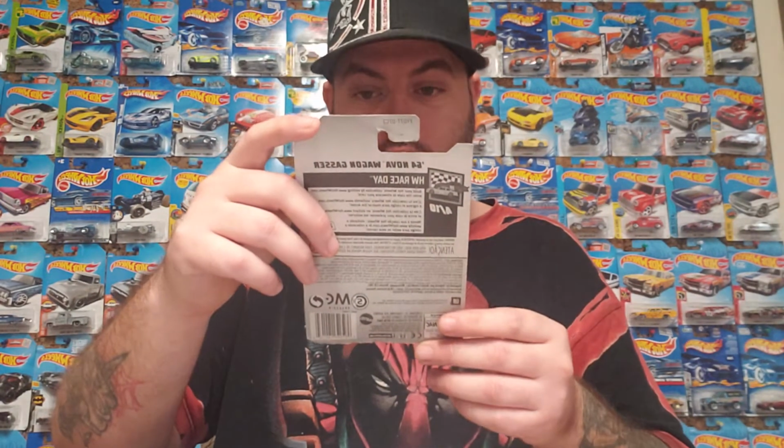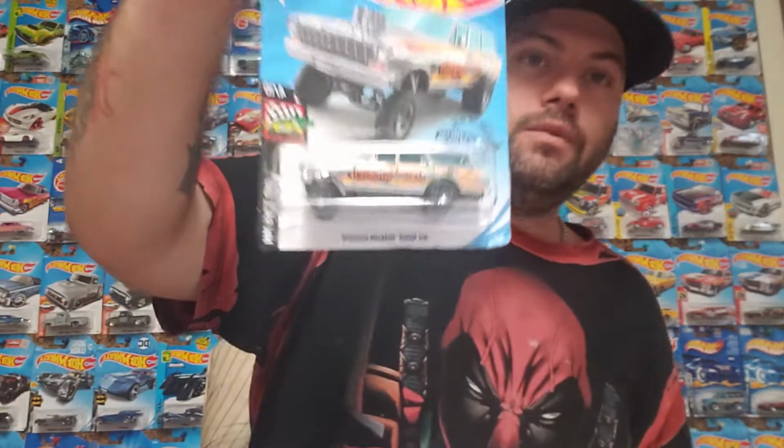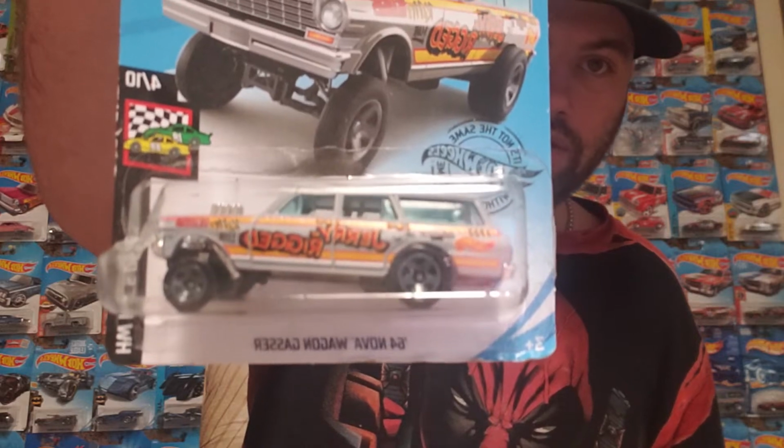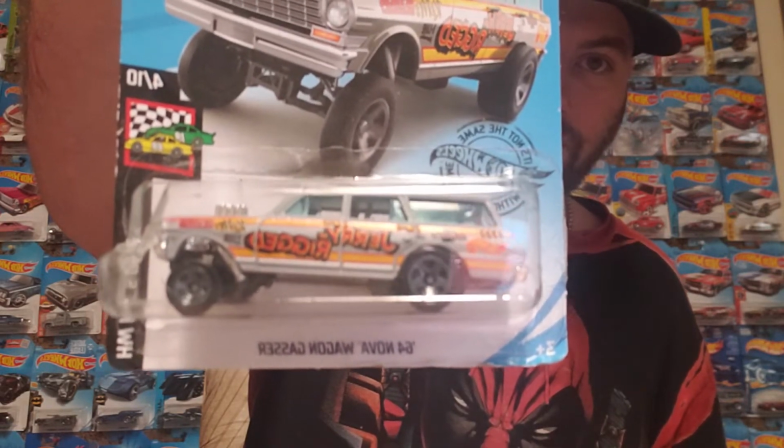Up next, we have a 64... Oh, that's funny. 64 Nova Wagon Gasser. So another Nova wagon, but it's a Gasser, Hot Wheels Race Day. This one's got some pretty cool tampos on it. Jerry-rigged, K&M's headers, Chevrolet, Hot Wheels. The Gasser version of the Nova station wagon. Pretty sweet. I love the Gassers. I have a couple of them. I'm a big fan. They are nice Hot Wheels.